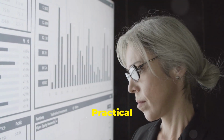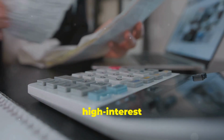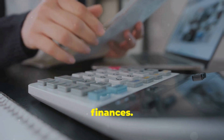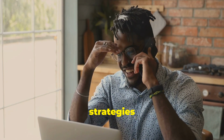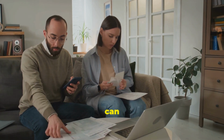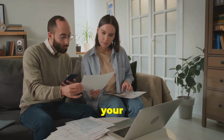Section 9. Practical tips for navigating a high-interest rate environment. In a high-interest rate environment, it's essential to be proactive about managing your finances. This includes creating a realistic budget, prioritizing debt repayment, and exploring strategies to increase your income. By taking control of your finances, you can minimize the negative impact of rising rates and work towards your financial goals.